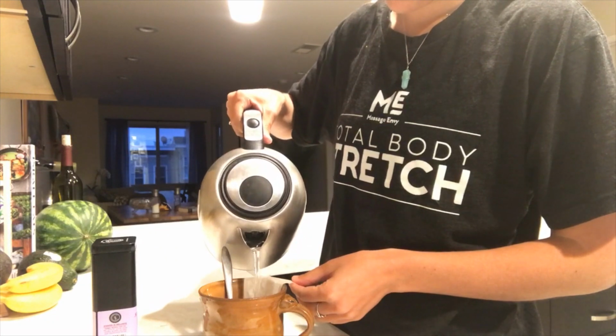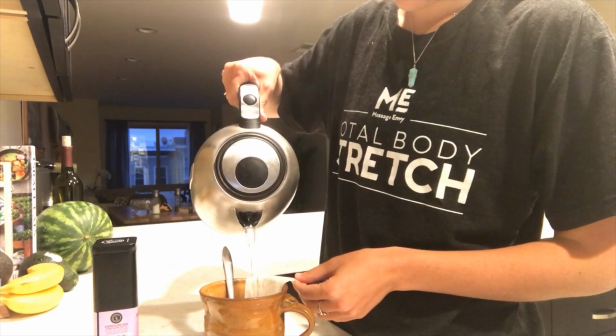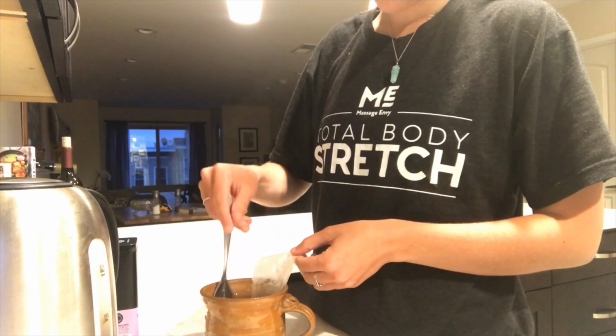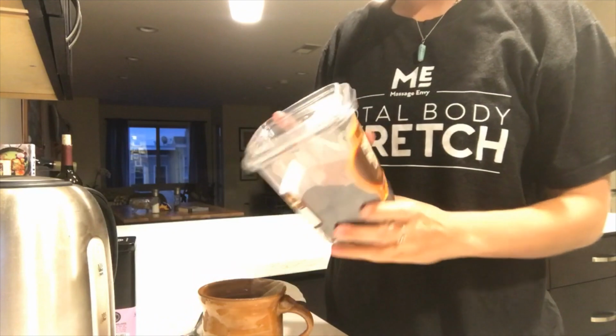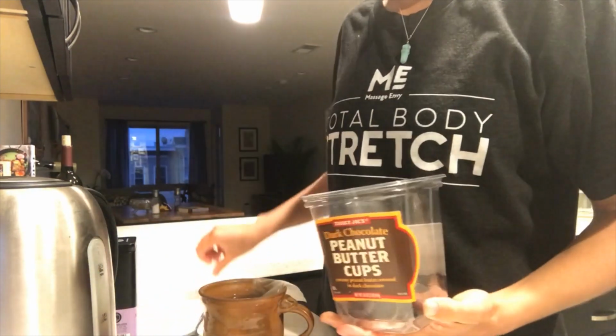And also I learned that honey is great for helping me fall asleep. So it's another hack that I do. And then I just add those into my mug, and it's just my favorite way to end the day. I can't explain how much I love having my tea. And of course, some peanut butter cups from Trader Joe's.